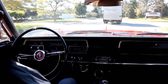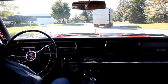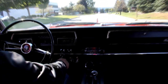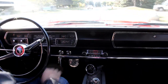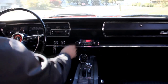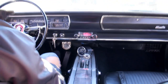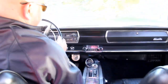It's got the variable speed wipers, got the speedo working here. Looks like the gas gauge works, the temperature gauge up there. Got an extra oil pressure gauge down here. Looks like an amp gauge. Fan motors coming on. Even the tack down here works. AM radio's making noise. Of course, all I want to listen to is that Hemi running.